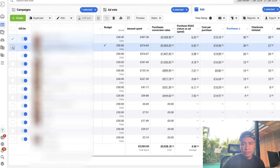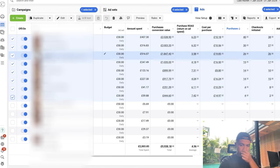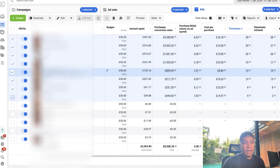This is going to go in there. This is going to go in there. This will go in there, this will go in there, this will go in there, this will go in there, this will go in there. These are all ads that can go into the Advantage Plus campaign. As you can see, the rest did not make it. And I would put it into the Advantage Plus scaling campaign.